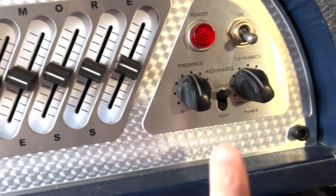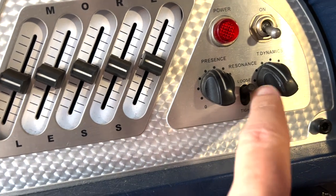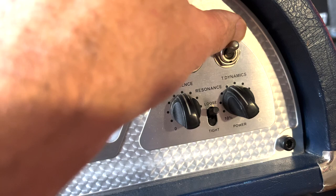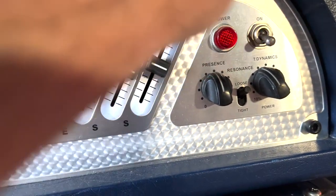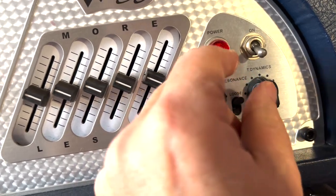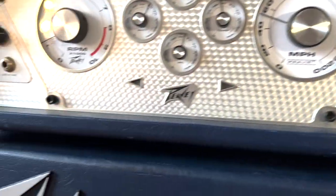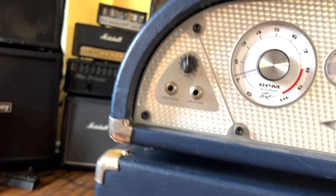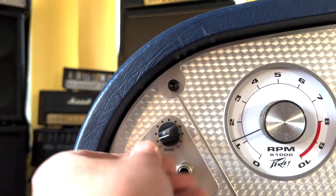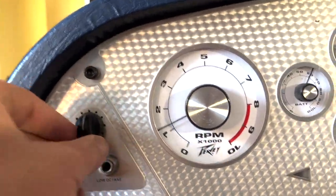Look at this here. Loose, tight. There's the on-off. Got these little chicken head presence and dynamics. What's this? That's the more button. I wonder what that is.